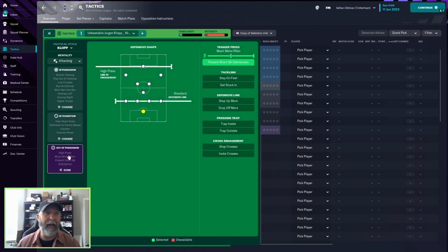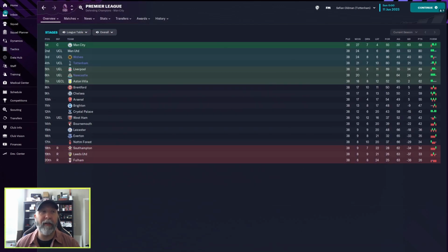And then out of possession, high press line of engagement, standard defensive line, so it's a little bit wider there, trigger press much more often, and prevent short goalkeeper distribution. Like I mentioned earlier, all three teams in Europe is amazing to see.